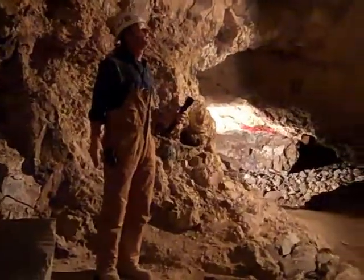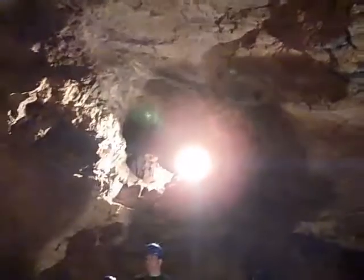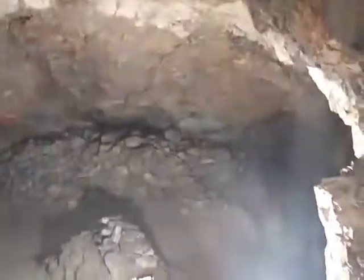Okay, right now we're about 100 feet directly below the Dragoon Saloon, our open air/inside bar up there. And at the same time, we're about 400 feet above the water table. So it's kind of nice to know we're closer to beer than we are to water.